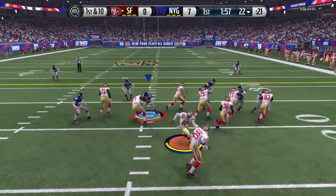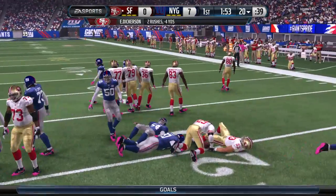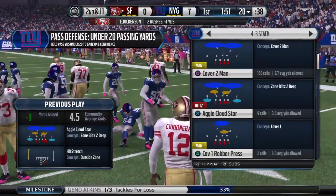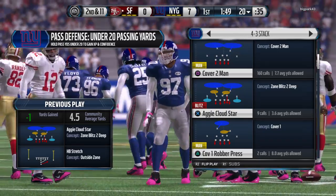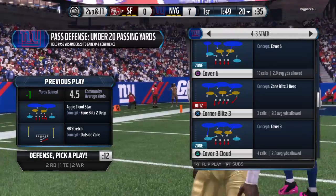The 49ers from the 22 gets the handle here. And Atkins is all over the ball carrier. Good job by the defense. They stopped the offense that time on first down. Now the defense is in a good situation.